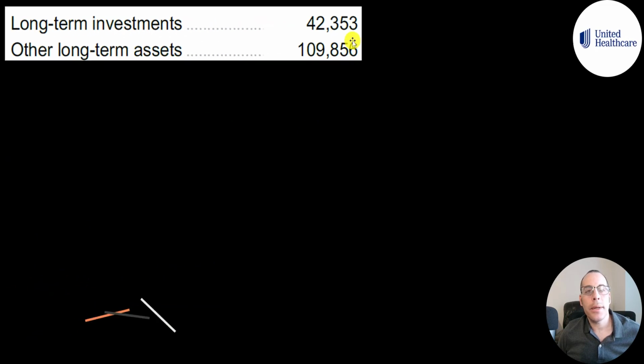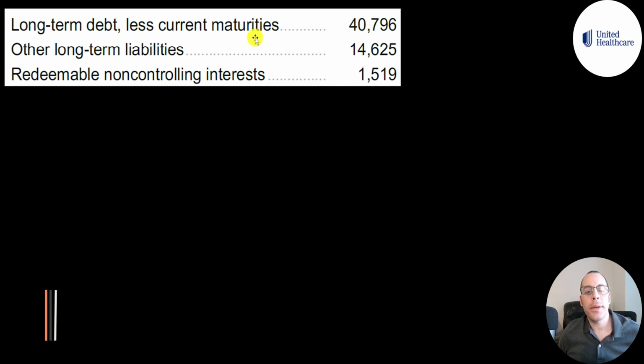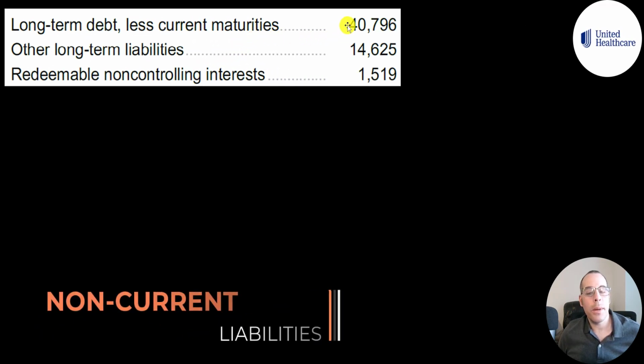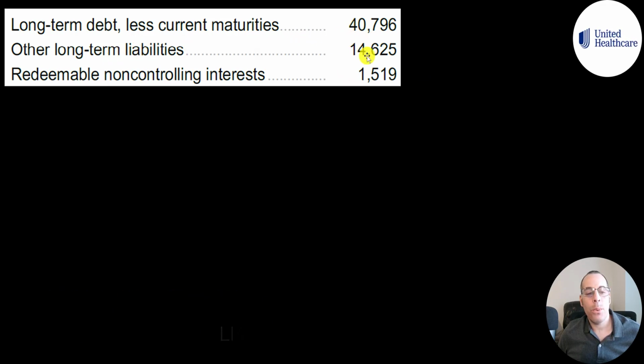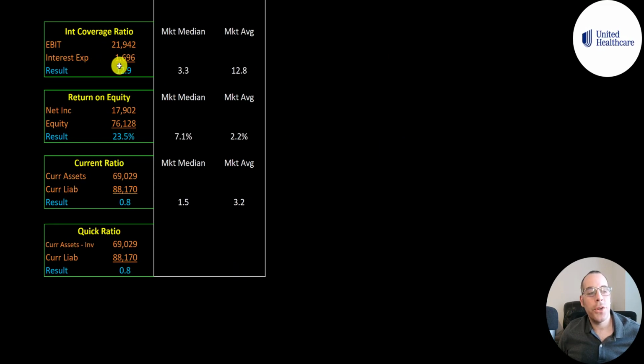Let's look at their non-current assets. 42 billion of long-term investments and 110 billion of other. Let's look at their non-current liabilities. 41 billion of long-term debt, 14.6 billion of other, and 1.5 billion of redeemable non-controlling interests. They have a really high return on invested capital of 18%. They can cover the interest payments with their operating income 13 times.